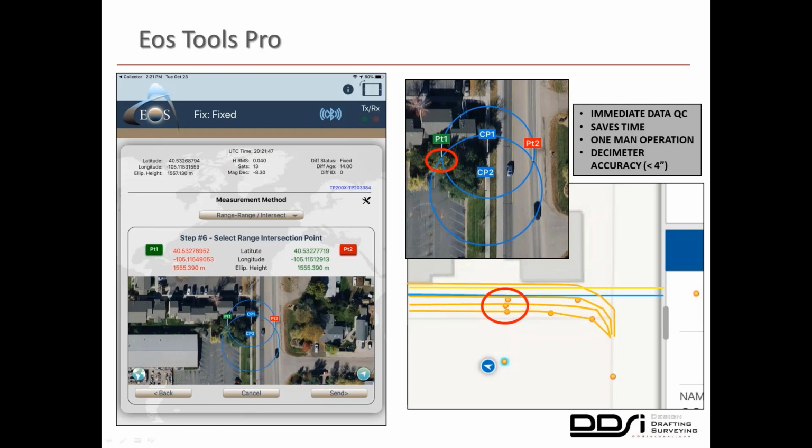From there, the workflow moves over to the EOS Tools Pro app, where once both the control points and the laser offset shots have been captured, the intuitive range intersection selection screen allows immediate feedback for which offset point is correct, and then it can be submitted and saved to ArcGIS Online. This once again saves us time and allows for quick quality control in the field. And this will be able to be performed by a single crew member.